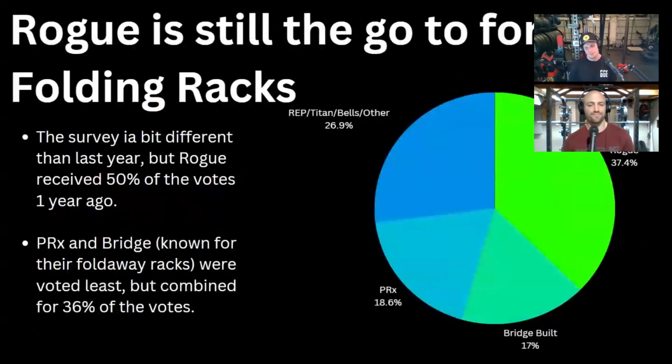So folding rack data. So we asked, where would you most likely buy a folding rack? Would you go with Rogue, Bridge Built, PRX, and then a combination of other / Bells of Steel / Titan / Rep? So the winner is Rogue with 37% of the votes. Last year they did receive 50% of the votes. The year before that they received like 54% of the votes. So they're down a little bit, but still in first.